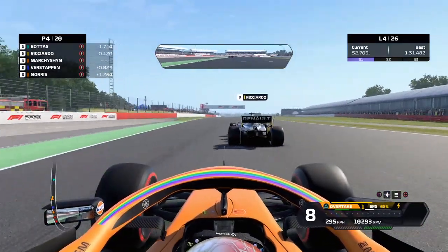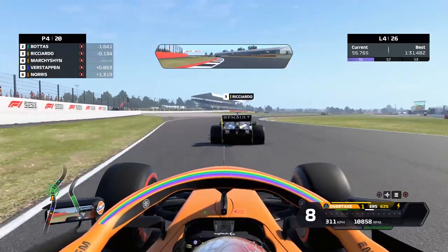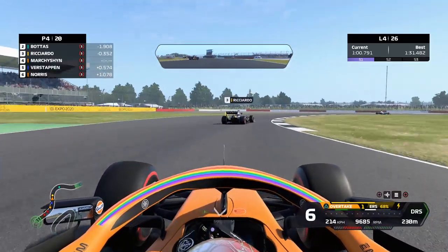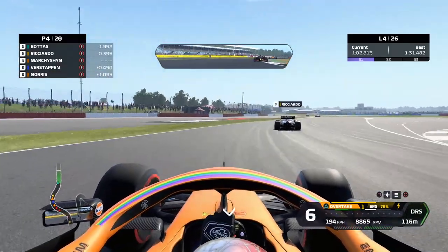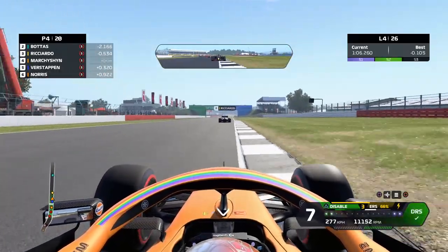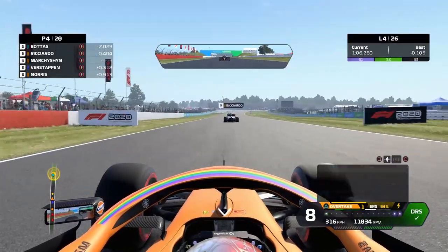Jeez, so wide. Again, so damn wide. I don't know. I'm not getting that turn in on this car for some reason now. Qualifying and practice was so much better for some reason. I don't think I have any damage, do I? No?